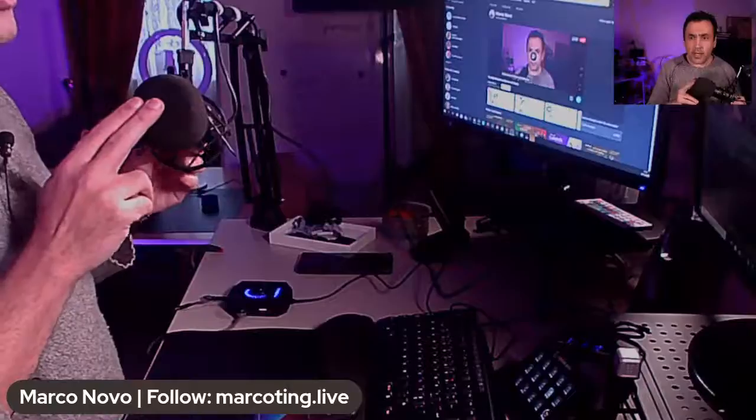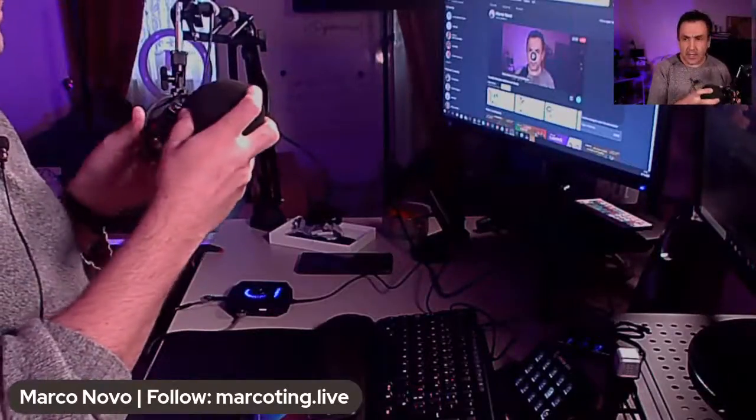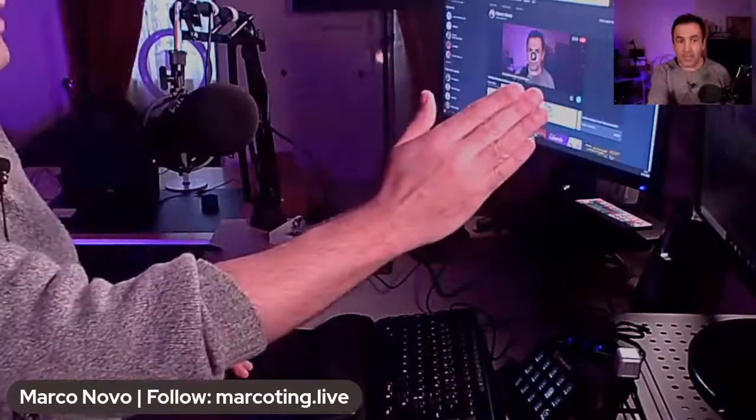Okay, you can use it this way. You can rotate it a little bit like this. People will still hear you, but as long as you're not speaking directly to the microphone, the air goes this way. It will avoid these plosives coming to the microphone. Okay, let me disconnect this one.